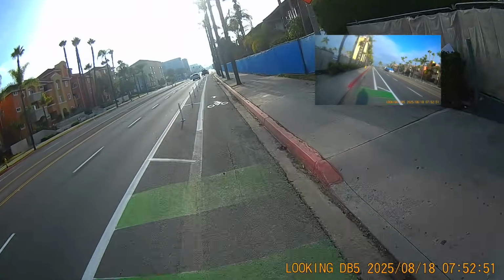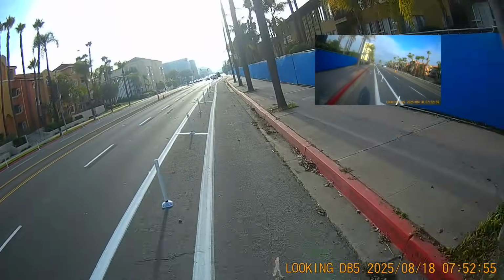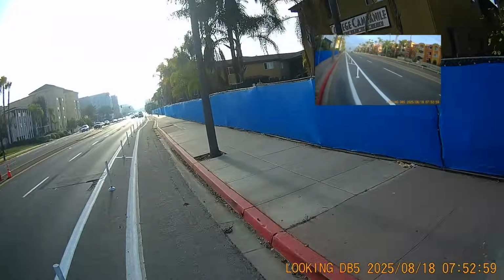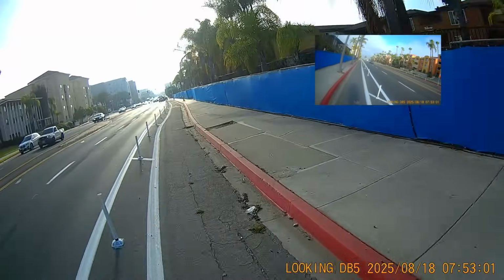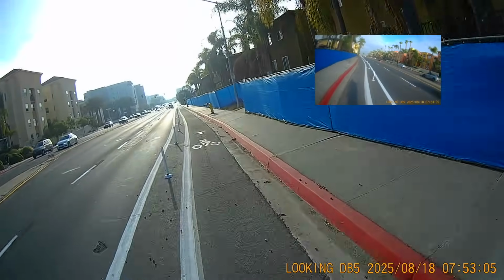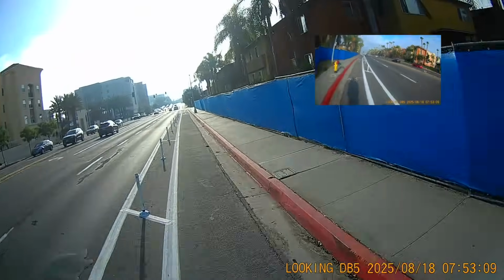There is a lot of new red paint on the curb, which I would say it goes without saying you shouldn't park a car in a bike lane. But once the curb is actually red, I think that's even more of a deterrent for folks who might think about stopping and putting hazard lights on.